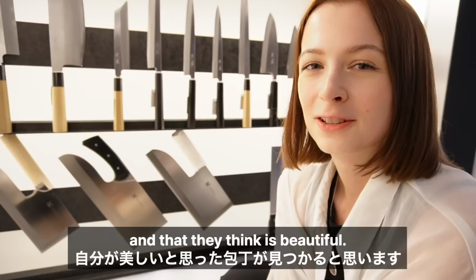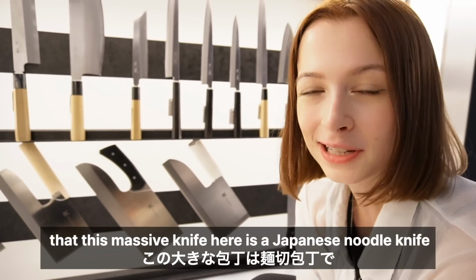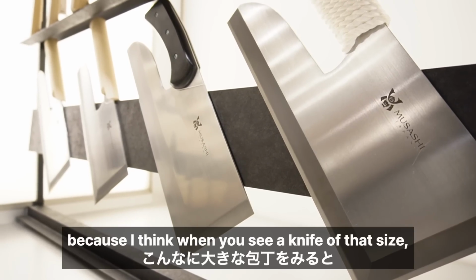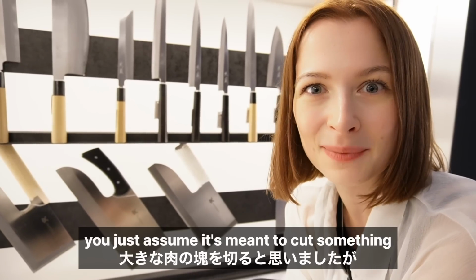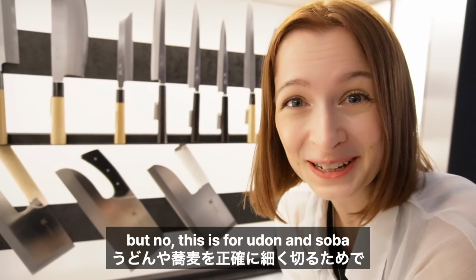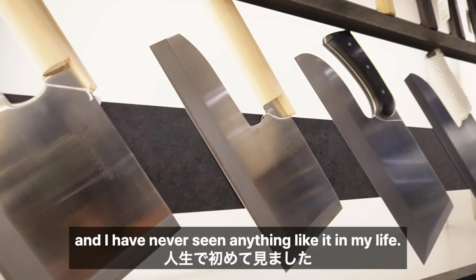So one of the staff members has kindly informed me that this massive knife here is a Japanese noodle knife, and it's designed to primarily cut soba and udon. And that really surprised me, because I think when you see a knife of that size, you just assume it's meant to cut something really large or something kind of intimidating, like a big piece of meat. But no, this is for udon and soba, and apparently using this makes the cuts really thin and precise, and I have never seen anything like it in my life.